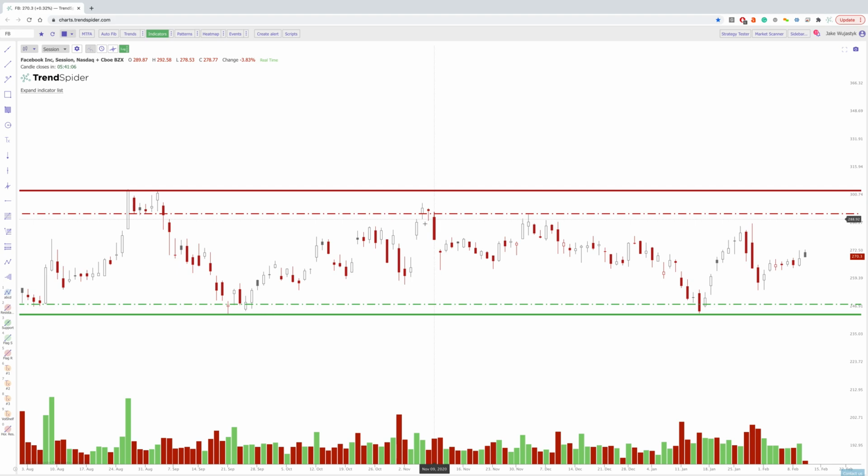And Facebook has really done nothing for the last 6 months. Pretty much since August to mid-February, the price has literally just been range bound and has done nothing. So, the question comes in, is there some underlying force that's kind of keeping this down? Is there any selling pressure that's happening? And this is where it'd be nice to know what's happening on the insider side of things.